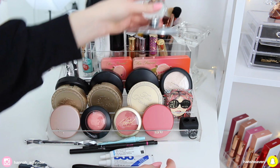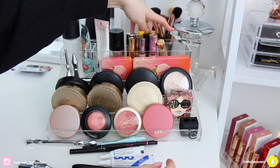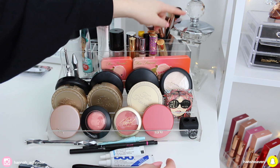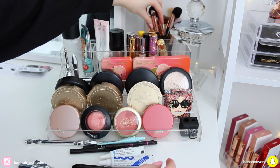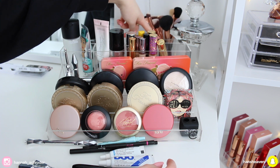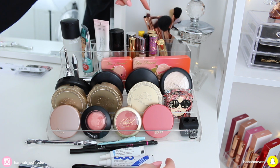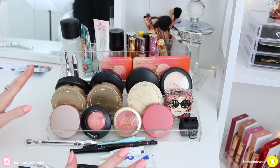As you guys can see, just a mirror, and it's just sitting on a candelabra. The candelabra is from a homeware store called House, I believe, and then the actual mirror is from Howard's Storage Solutions or something. Then I've got a bunch of my copper brushes from Sigma up the back there, and they're just in an old glass house candle. So once you've used a candle, you can wash out the jars and reuse the jars. And that is everything in that little corner.